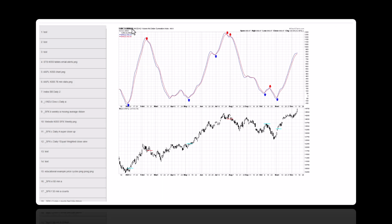Chart number 30, here's another system chart. NASDAQ McClellan summation with a 2 and 5 EMA crossover system. Excellent buy and sell signals here as well.